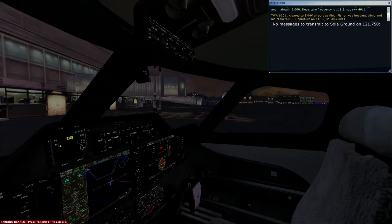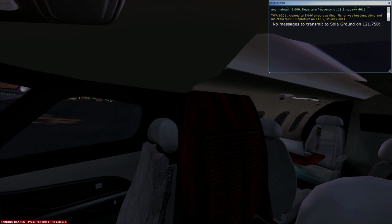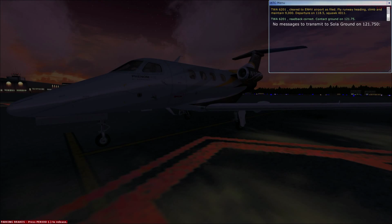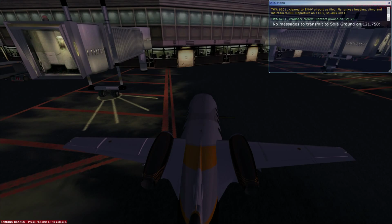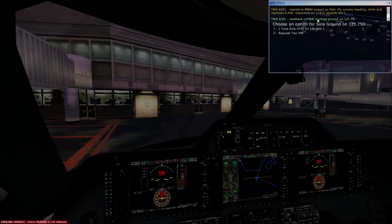Let's have a quick look around this jet. You can see it's a small luxury little jet, and she's a gorgeous one. If I just hop outside, she looks absolutely stunning, doesn't she? It's going to be an absolute treat to fly this.